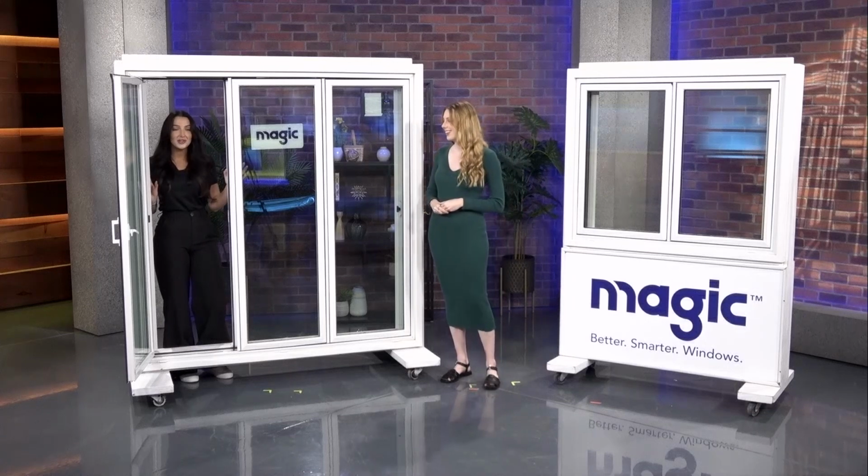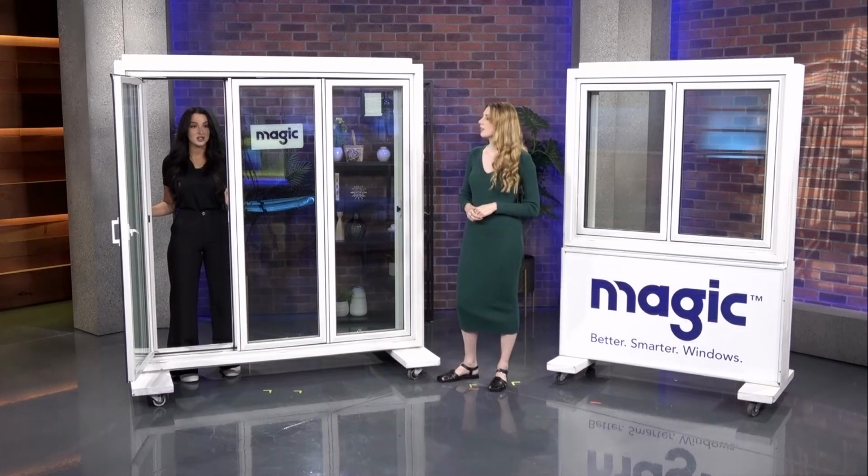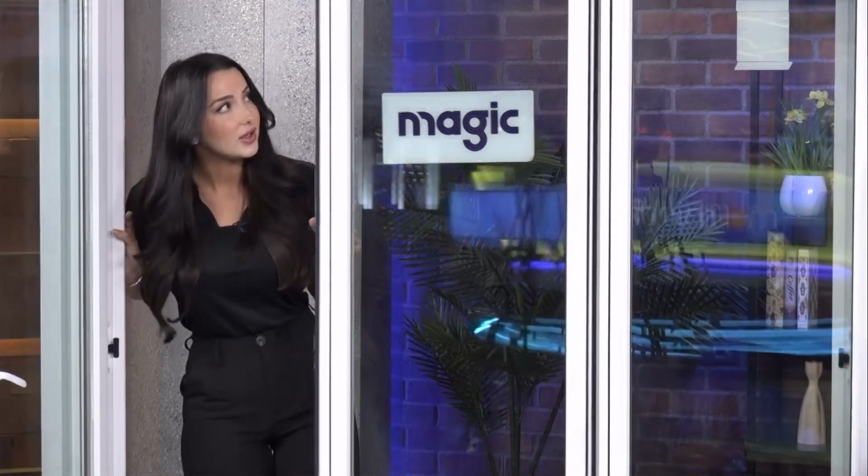Yeah, if there's ever an issue, we make these here in Ontario, so we'll send a technician out and they'll service that for you. These cartridges actually come right out, so if there's ever a service issue, it's really easy to service. Amazing. Now, we're going to open up this second panel here.